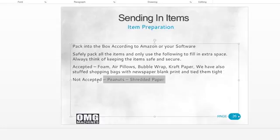What you cannot put, you will get in trouble, is if you put peanuts loose and/or shredded paper. You don't want to put that stuff in there. Avoid that and only use the accepted stuff. And other than that, that's pretty much it.